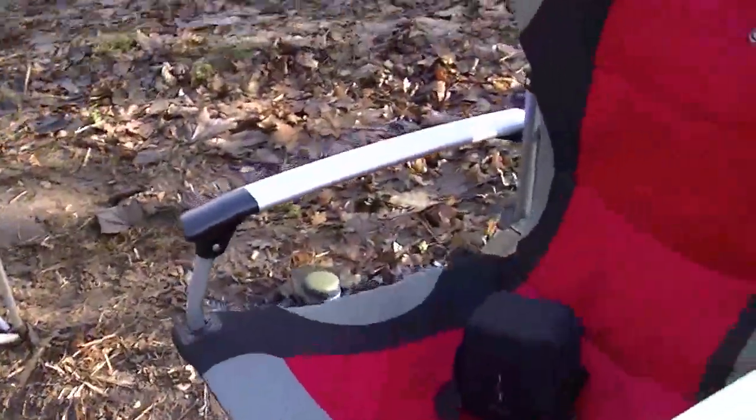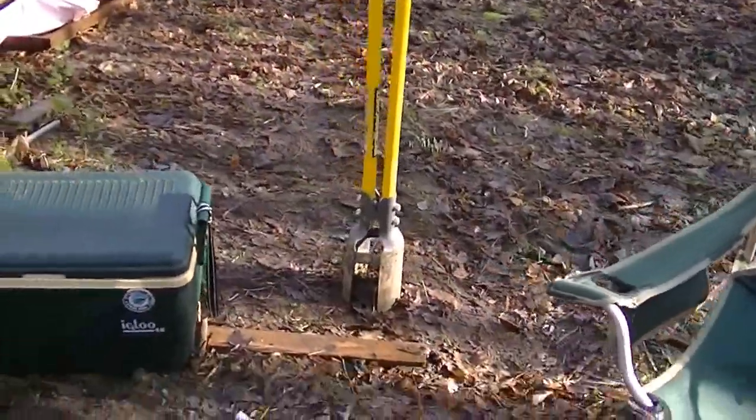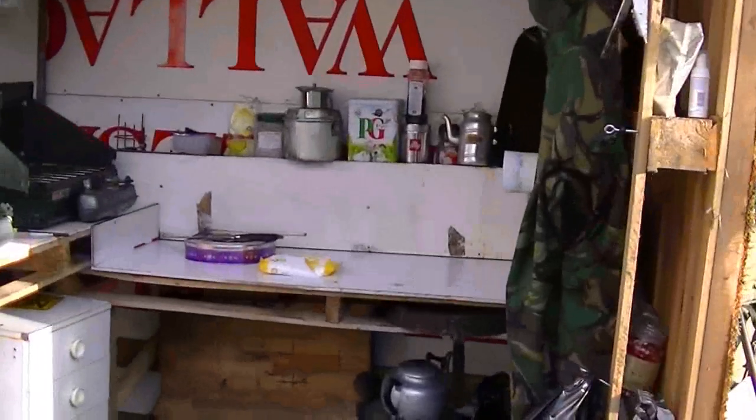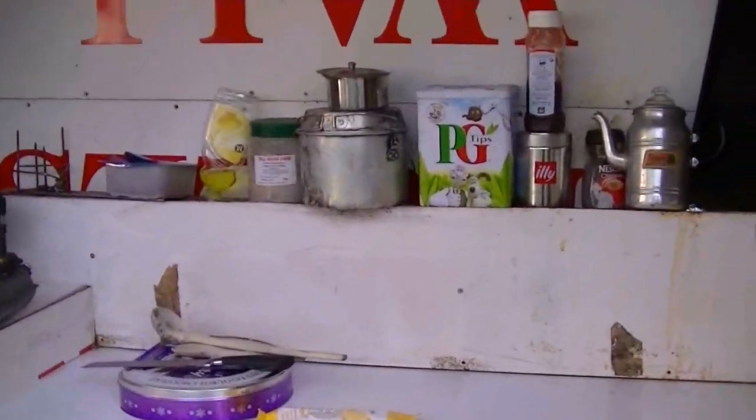In fact, we sat outside. It's a beautiful day. Sun's shining through. Lovely day. We've got some more toilet digger outers. Mark's been in and done his housework. Look, he's cleaned all the kitchen up. So we're all sorted with the kitchen.